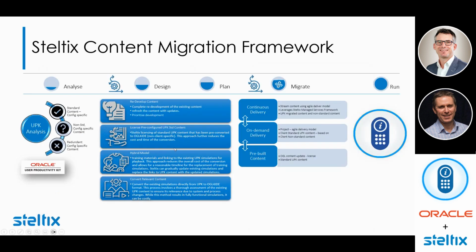Our UPK migration framework. I won't go through all of this, but we have a process where we can help analyze the quality of UPK content for the organizations that are still using that, look at what can be migrated to OGL, look at what needs to be modernized, uplifted as part of that process, and we have some tooling to support that. So that's a consideration, or was front of mind when we went into this process.